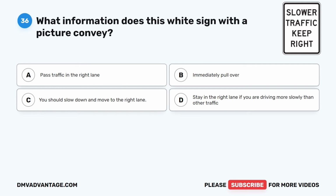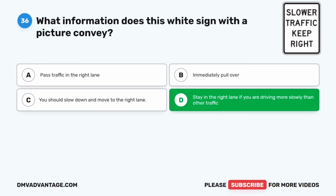Question 36. What information does this white sign with a picture convey? A. Pass traffic in the right lane. B. Immediately pull over. C. You should slow down and move to the right lane. D. Stay in the right lane if you are driving more slowly than other traffic. The correct answer is D.